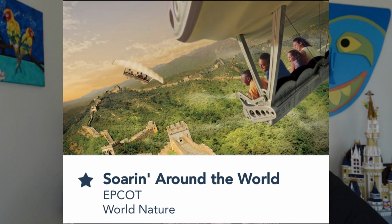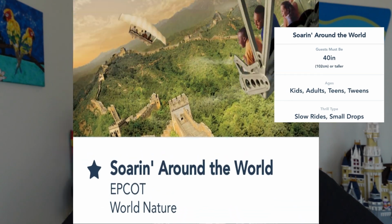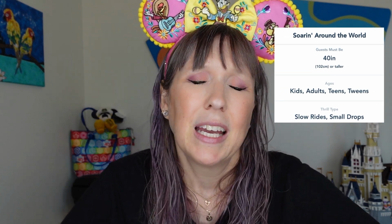Next thing up is Soarin' Around the World. Now this is going to require kiddos to be 40 inches. It's really hard to explain this ride because it's not really a coaster, but you do move a little bit. You do have to buckle yourself in a seat similar to an airplane. And then your seat is literally just going to move up. That's it. And then it stays that way the whole time while you watch a film. Now, the film moves and rotates as it's soaring around the world. Yeah, if that makes sense.